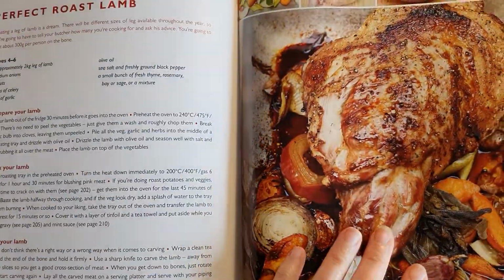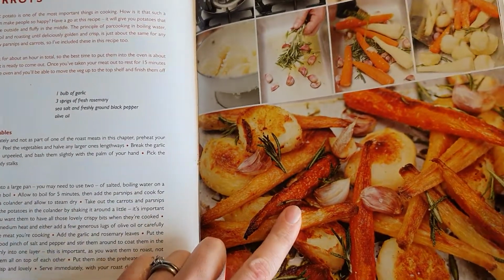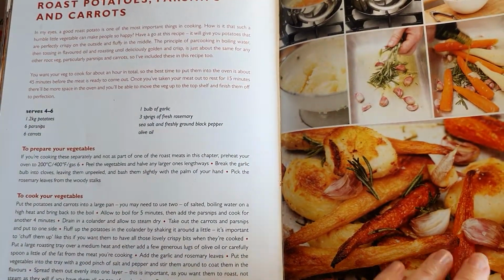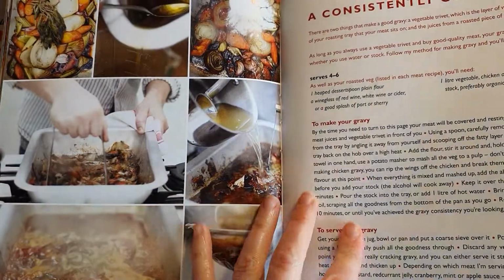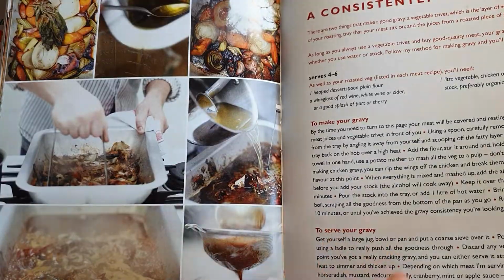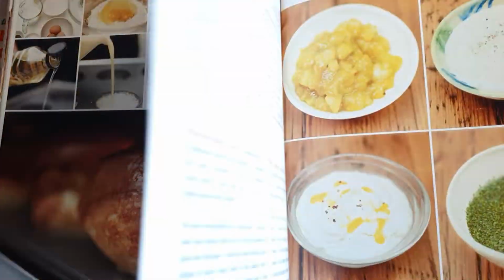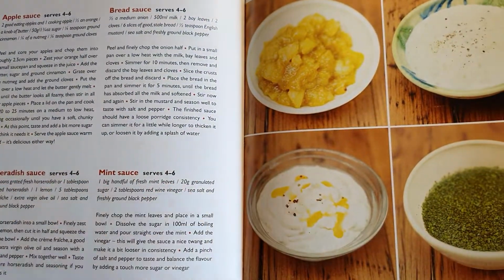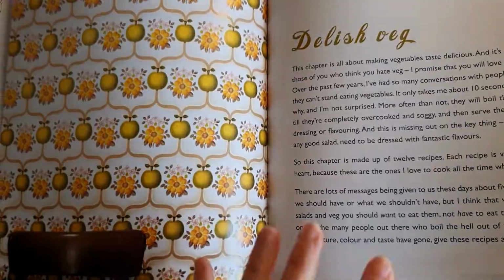And then he also has, this is quite nice, roast potatoes and parsnips. And then he also I think has Yorkshire puddings and stuffing, and gravy, sage and onion stuffing, Yorkshire pudding. So it's kind of how to do a full roast dinner, and then all the different applesauce, mint sauce, horseradish sauce, the sauces and stuff.